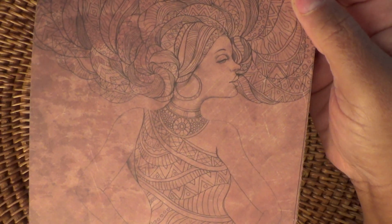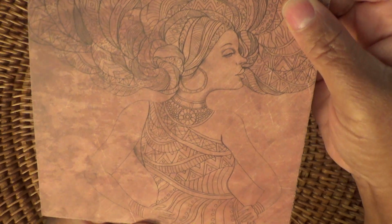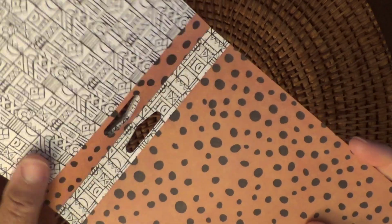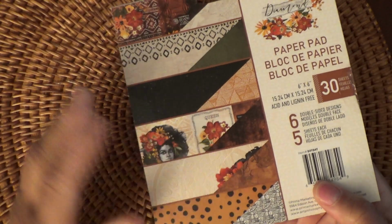And in the back, I forgot to show you the back. It's really gorgeous. She's got her hands on her hips. And then the last design is kind of like an animal print. And then these geometrical shapes. Super pretty paper pad. I just wish it had more designs, but I like what I have.